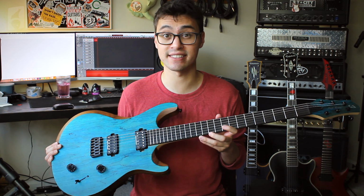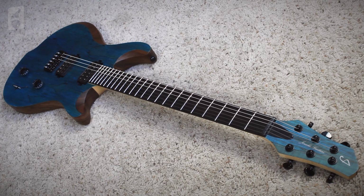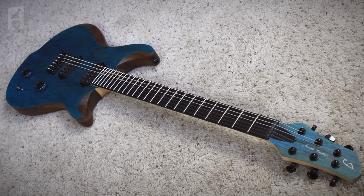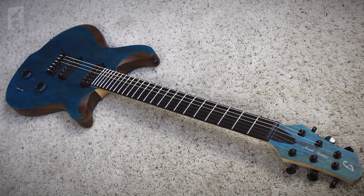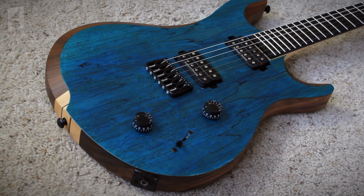One that's caught my eye for a while is Jericho guitars out of Texas. I first saw them when I was scrolling along Instagram, actually. Now, Jericho, in my opinion, makes some of the best-looking guitars currently available on the market. This Edge 6 NT, even by Jericho standards, is quite something.